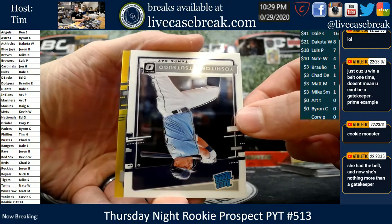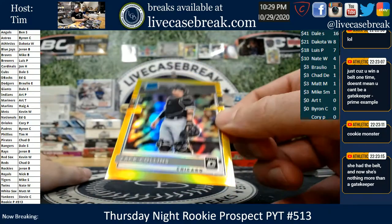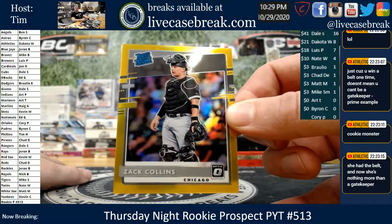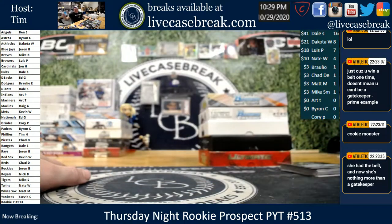Both golds are rated rookies, and the other one is Zach Collins for the White Sox. So close to Luis Robert. Beautiful card. Rated rookie gold for you, Matt, I believe. Yep, Chicago. 3 out of 10 for the White Sox. Put that in your potential PSA pile, Matt.